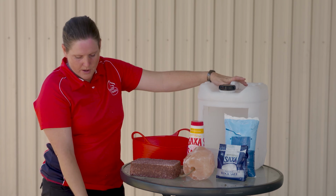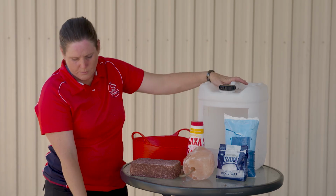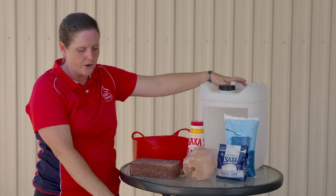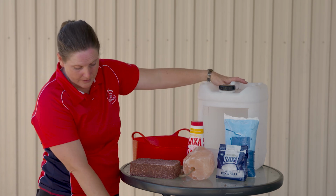You can also buy salt from your produce store. They'll sell it as flossy salt. This one is their coarse salt grade, or you can buy it listed as stock salt. This is a salt lick, a large one that weighs 20 kilos. Again, it's okay as a top up for hot days, but it's not going to give your horses enough salt to lick from for maintenance.